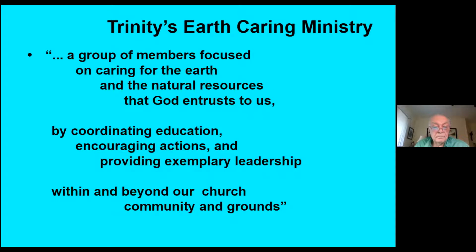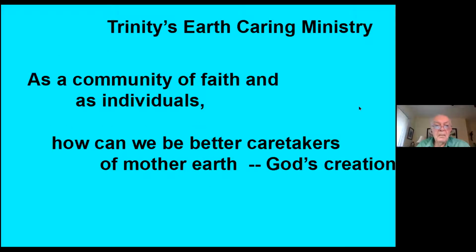This is our purpose in our charter, just recently approved by our session. And you know what it is in the Presbyterian process-oriented polity, we can talk a lot about that. In essence, we basically answer one question. As we discern, I had to use that word, in the concept of an earth ministry: how can we be better caretakers of Mother Earth and God's creation? It's as simple as that.